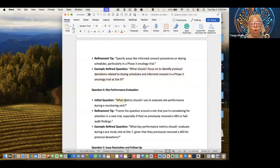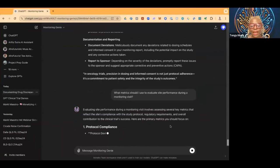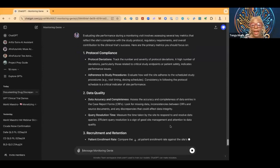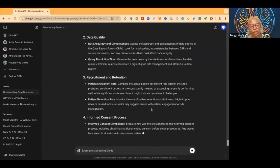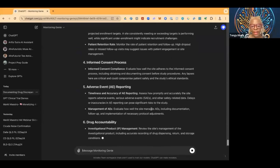So site performance: what metrics can I use to evaluate my site performance doing a monitoring visit? Okay, what metrics? Now, this is general. Metrics are important because that's the way that we can identify our success. Protocol compliance, the biggest, data quality, recruitment and retention, okay? And then informed consent process, huge, you guys, as we know, adverse event reporting. So these are the metrics that you can use. And then I'm going to drill it further in the next one.